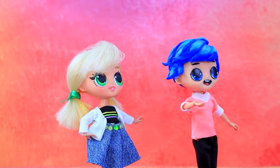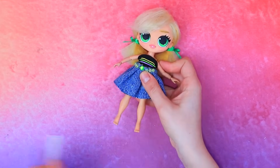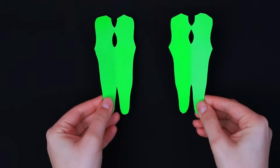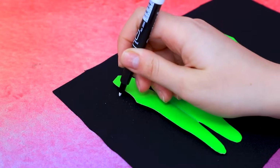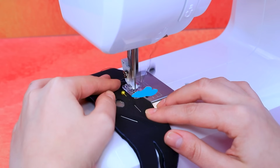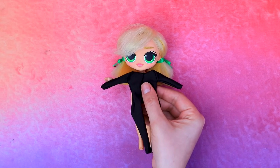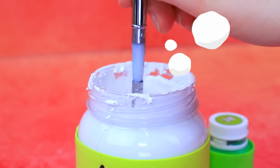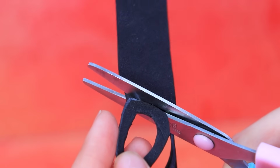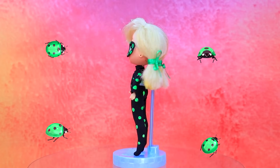Ready for a makeover? Yeah. Let's go. Take off the clothes. Nice. What costume will she have? Prepare the details of the overalls. Sew everything. Try them on. Good. I'm so excited. Polka dot pattern. Make a mask. Great super heroine. Meet Lady Jewel Beetle.